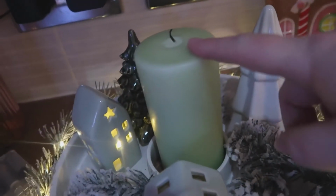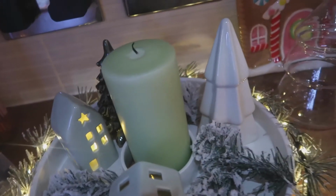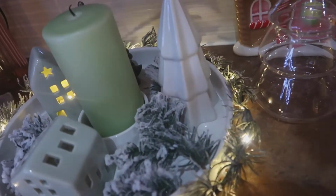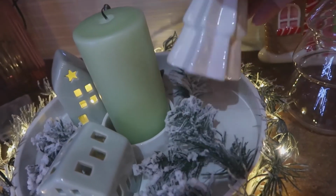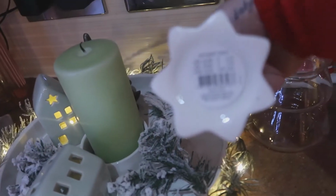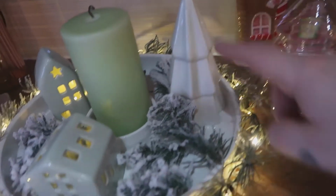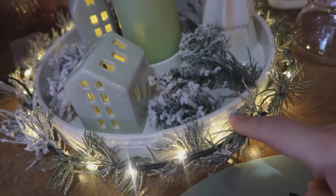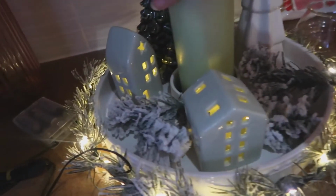And then this candle is a non-scented candle, so you can have that on all the time in the kitchen, it won't taint your food. And these little trees here, yet again, they don't light up or anything. These were £3.22, so that's a random number, but I got that, and then this was, I think, about £5. I just thought it'd look really good on top of your kitchen side, make it really festive.